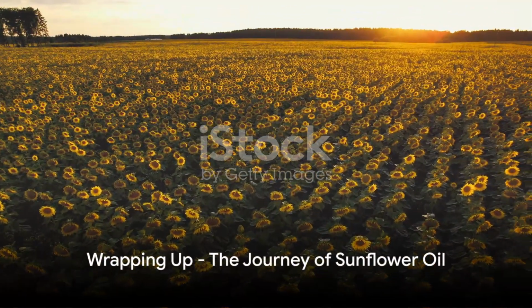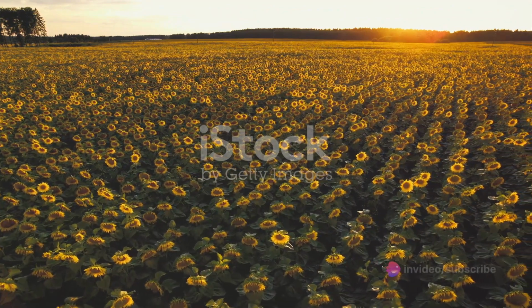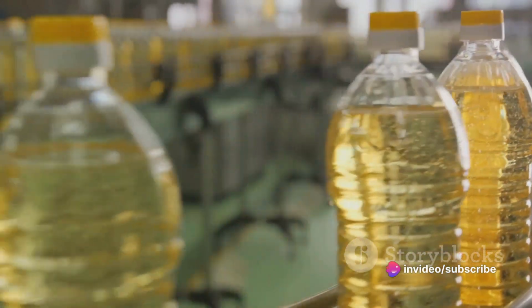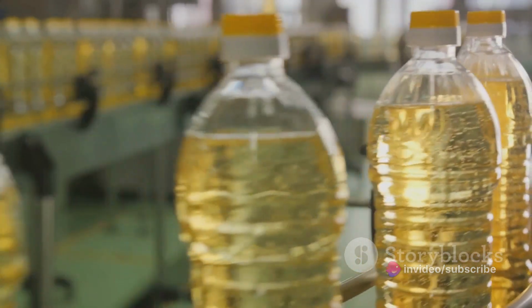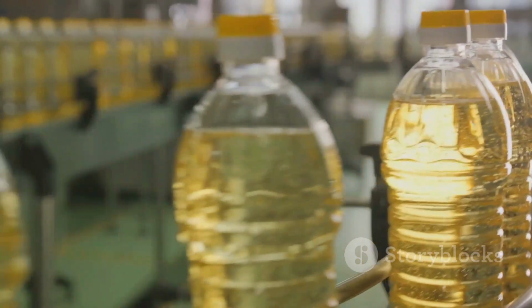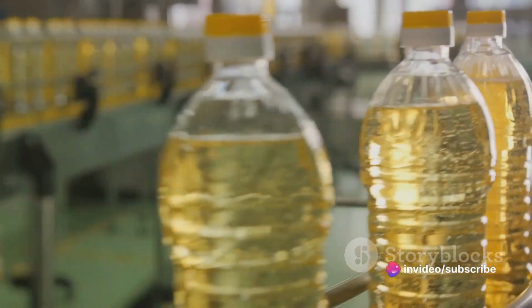So, that's the journey of a humble sunflower seed to the golden, nutritious sunflower oil. It's quite a journey, isn't it? We start with the harvesting of sunflowers, where fields of golden blooms are transformed into bundles of seeds. Then, we dive into the extraction process. This is where the magic happens, where those tiny seeds are pressed and squeezed until they release their precious oil.